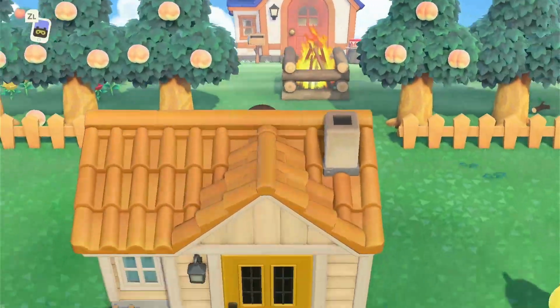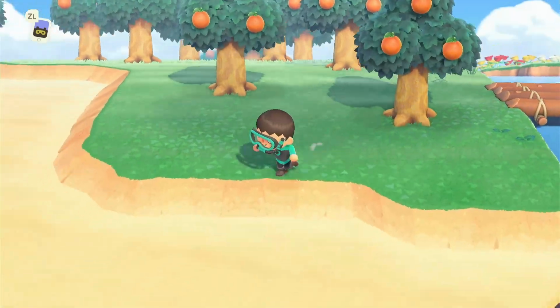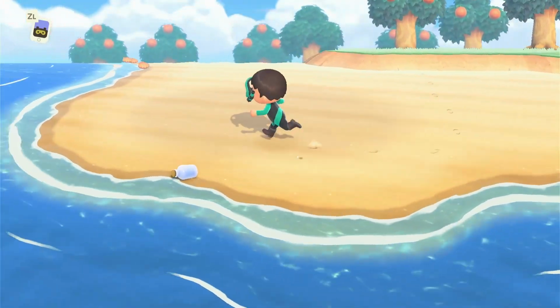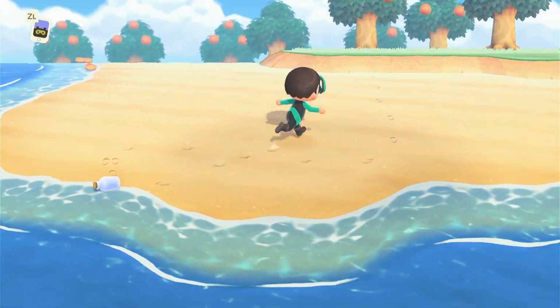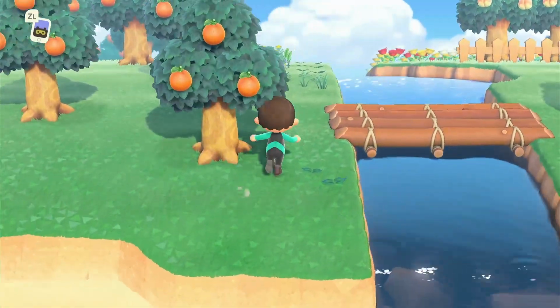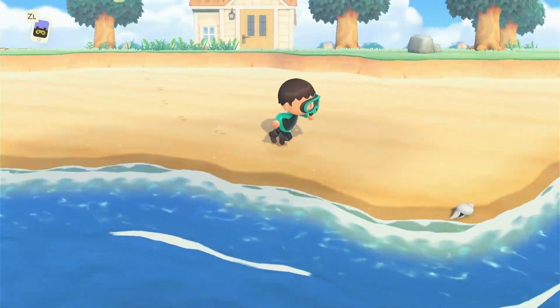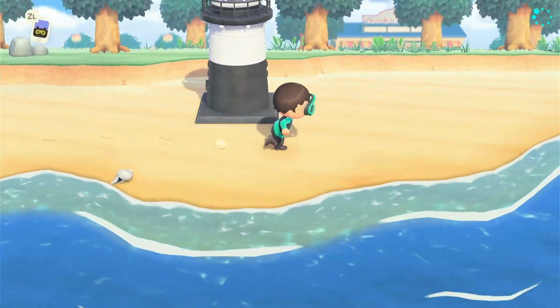So we've actually got somebody at our campsite, which is a pretty cool thing to go and check out, so we'll do that in a bit. We've also got all these oranges to harvest, and we've got a pretty clear inventory, so it should be good to harvest all of those. And then we got some shells to pick up.